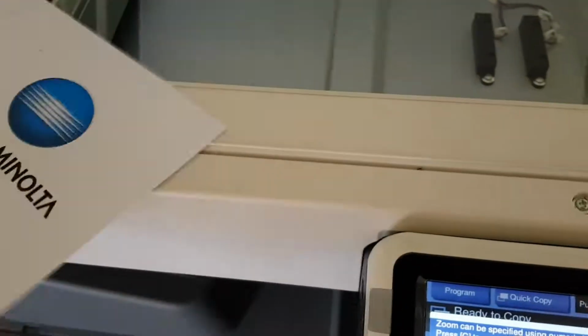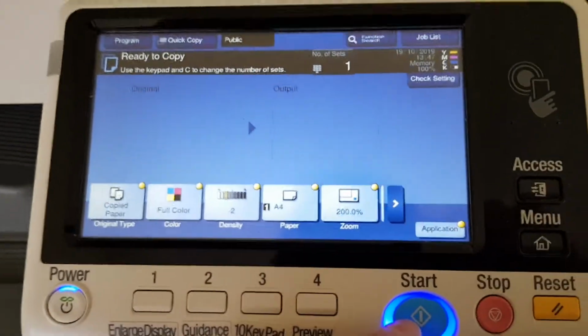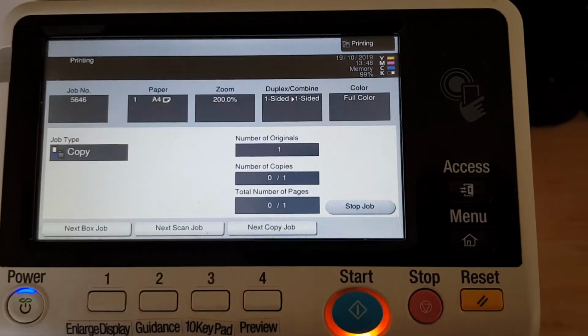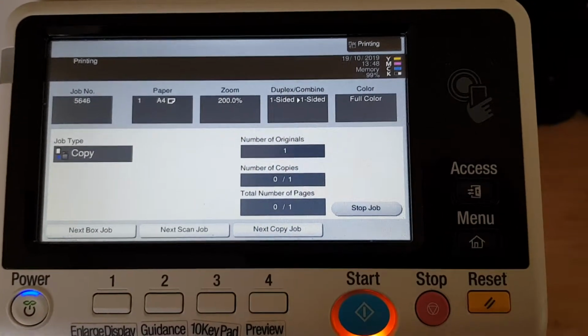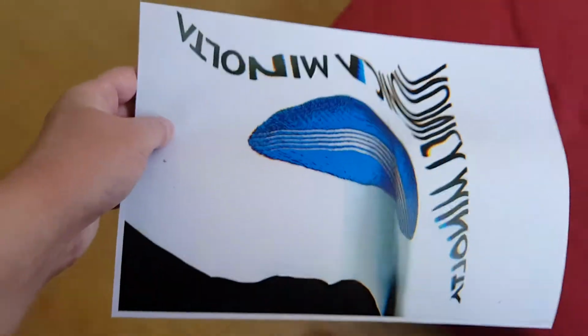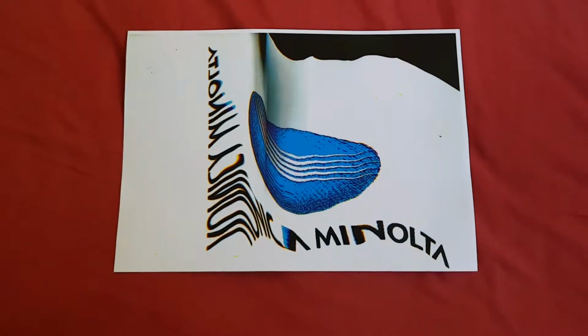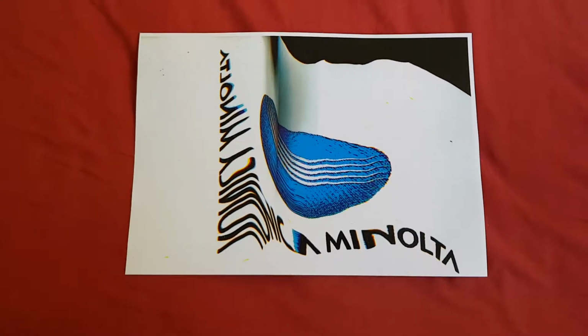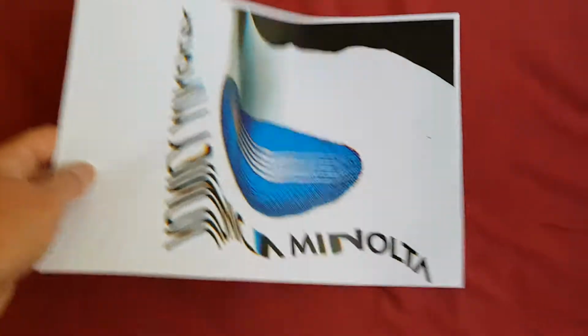I think we're going to enlarge it 200 for this, and we're going to turn it into something a lot more interesting than the original Konica Minolta badging, or trademark, or whatever you call it, logo. So we're just moving it around. Anyway, let's see how this looks. That looks very interesting. That's really made Konica Minolta look squashed. I've got to make a better one though. It looks like it could be used, but we're going to try another one.